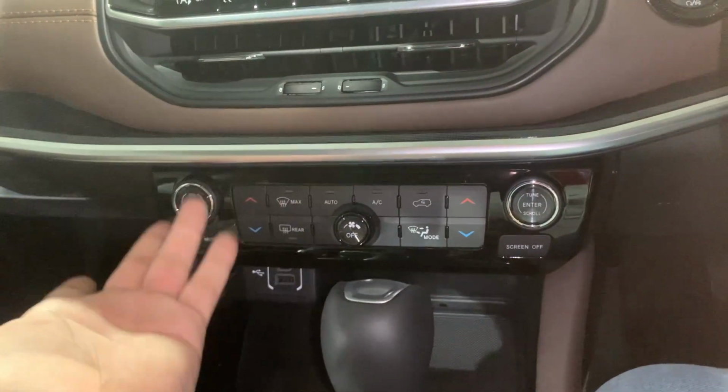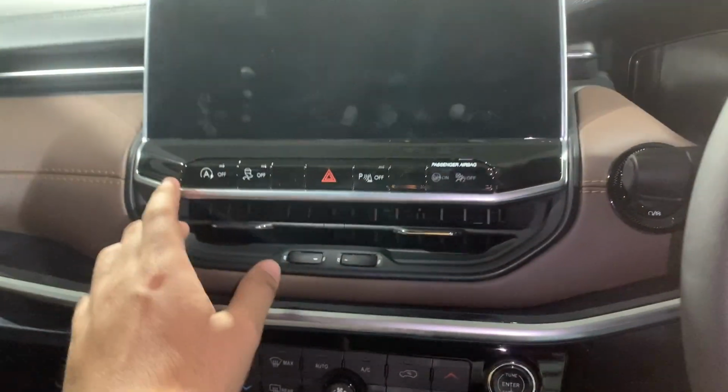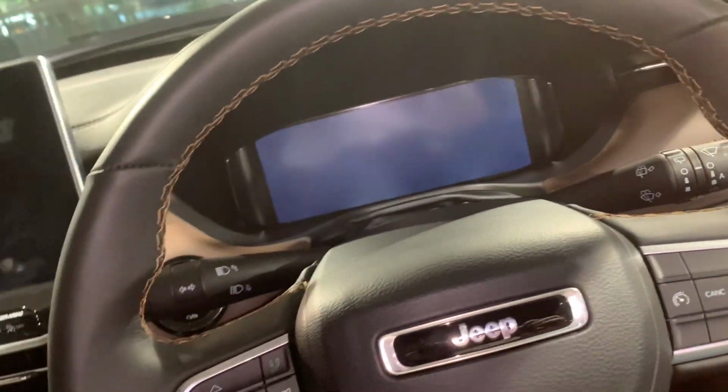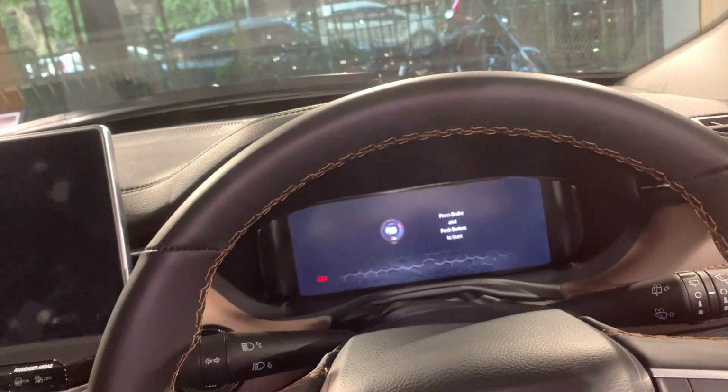This is your AC unit, dual zone, same as the Compass. Okay, this is the same screen. All right, let's just see if we can switch this car on. Where is this? So it's not switching on. Okay, but anyway, I think the battery is down. There you go, press brake and push start.